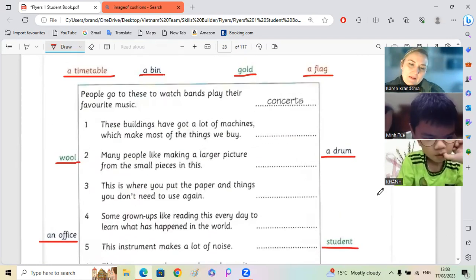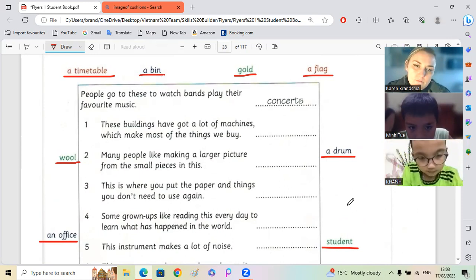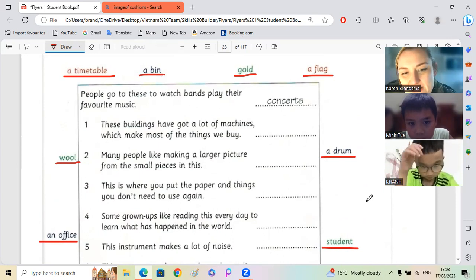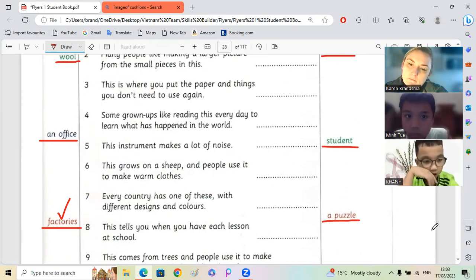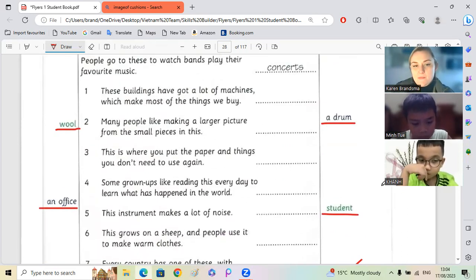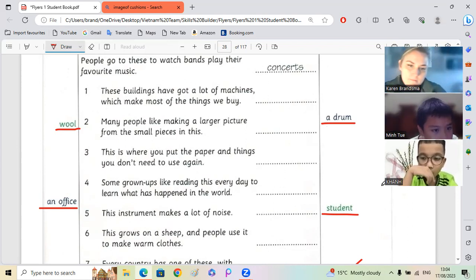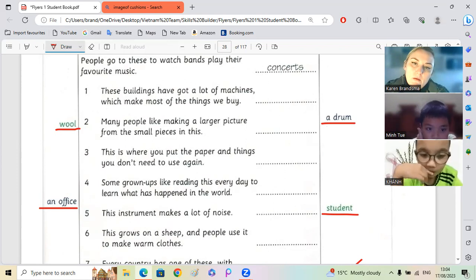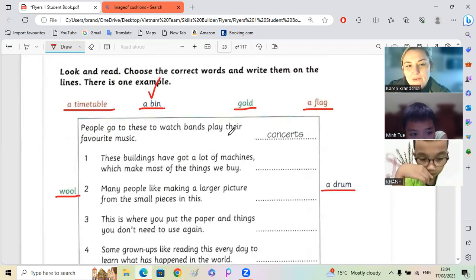Number two, Khan. People make a larger picture from small pieces in this. So it's almost like a game. A puzzle. Yes, good. Okay, number three, Mintu. This is where you put the paper and things you don't need to use again. A bin. Yes, very good.